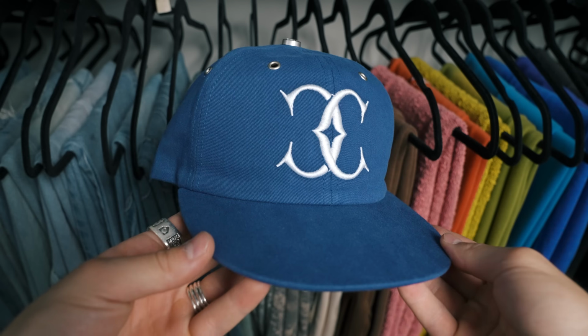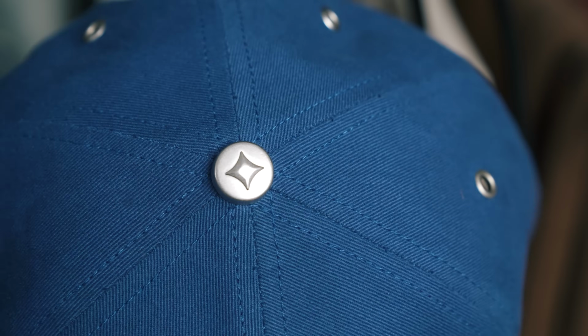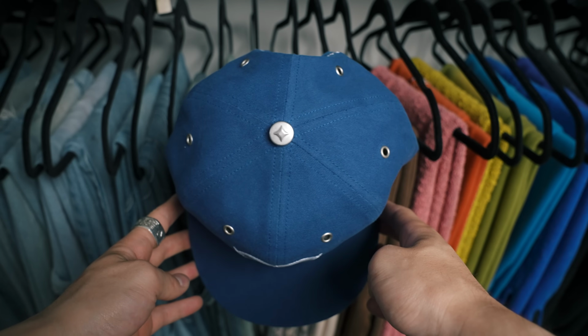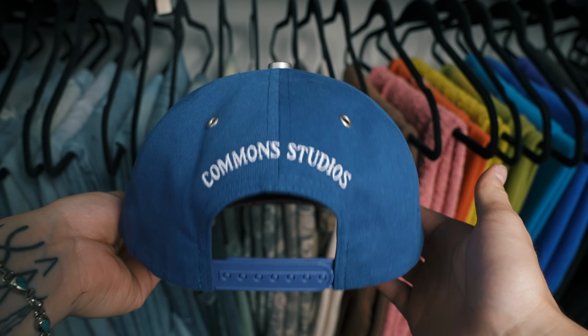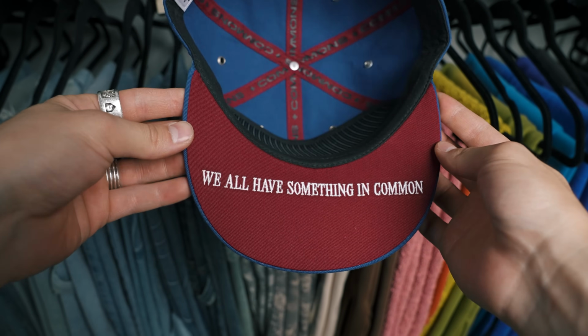Headwear for Tuesday was a Common Studios sample cap. This is one of our soft crown 5-panel hats. I'm actually wearing the green version right now. This is the blue version, and then there's also a version in black. These should be landing from our manufacturer in the next week or so, so I'm hoping to get these off by the end of June, maybe even drop them with our blank tees that you guys will see later in this video.